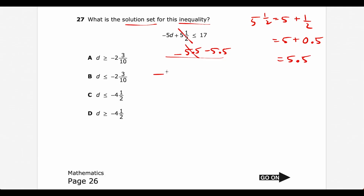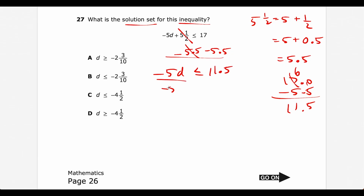So these are going to cancel. We have minus 5d is less than or equal to, and if I do 17 minus 5.5, I'll just tack on a 0.0 here. We borrow to make that a 6, and we're going to be left with 11.5. So I'm just going to tack on our 11.5 here. Now, another thing, we're dividing both sides by a negative. So you have to be very, very careful here. If you forget to flip the inequality sign, that's a very dangerous bear trap. Because we're dividing by a negative, the sign is going to flip to greater than or equal to. This happens when you multiply or divide both sides by a negative.